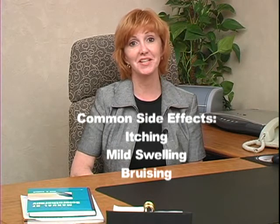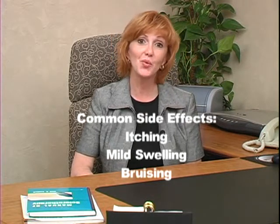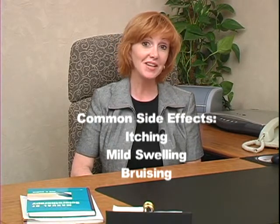It's normal to expect some temporary itching, mild swelling, and bruising. This all settles down relatively quickly. After a week or more, some, but not all veins that have been treated will often appear darker or more visible than they were prior to treatment. When veins that have been treated begin to close down, small amounts of blood are often trapped inside the vein. This blood has no way to escape and becomes darker. Eventually, this blood will be absorbed.